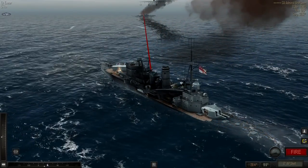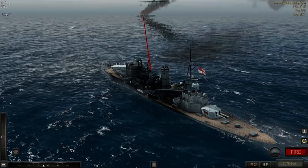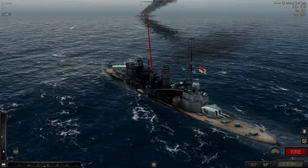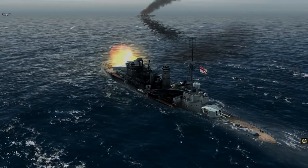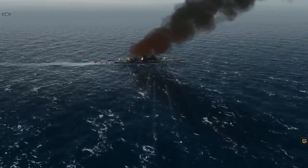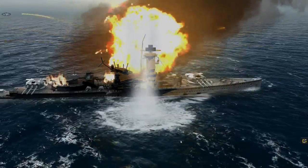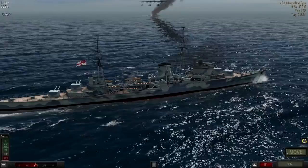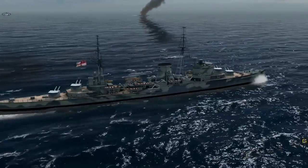Right, we just need to try and get some shots on target now. Guns, fortunately, are still in action. 9.5, 9.6, fire. Oh, good hits. Good hits. Okay. It feels like the tide is turning.